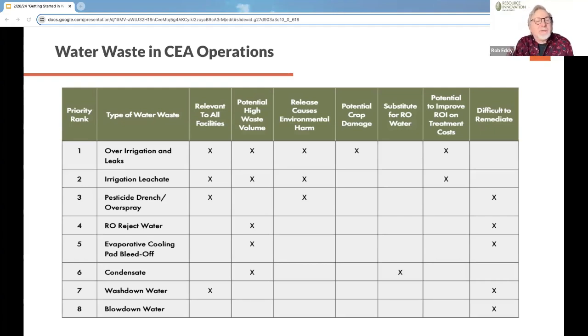Leachate is terminology for the water that comes out the bottom of the pot or the bottom of the stone wool slab. RO reject is the reverse osmosis wastewater that I discussed earlier. Evaporative cooling bleed-off is the water that's always bled off the reservoir or a cooling pad inside a greenhouse to keep it from getting too high in salts. And condensate is what collects on coils of HVAC and dehumidification units as they cool or dehumidify the air. So there are a lot of water waste streams to consider, but here's why irrigation is the highest ranking.